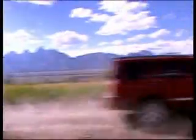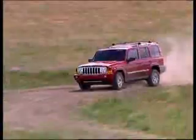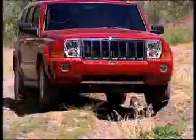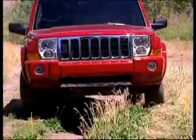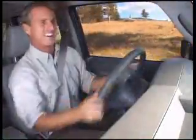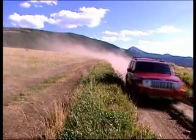Go to the edge. You might only be able to get there in a Jeep. Take it to extremes. Outstanding. Test your boundaries. This thing will just crawl like a mountain goat. This is great. The all-new 2006 Jeep Commander. We're doing this in style right now. Push it to the limit.